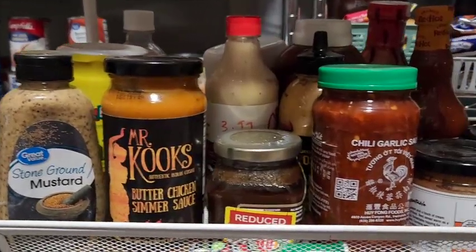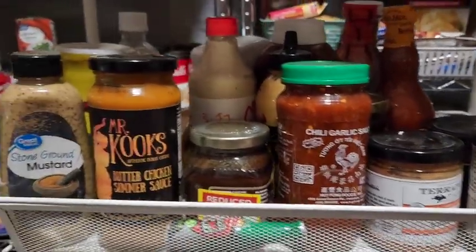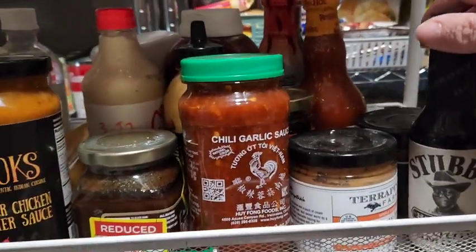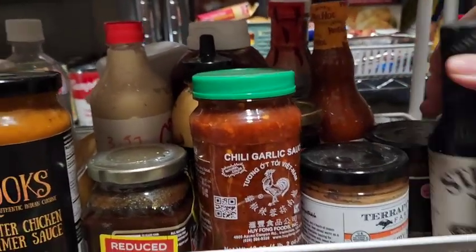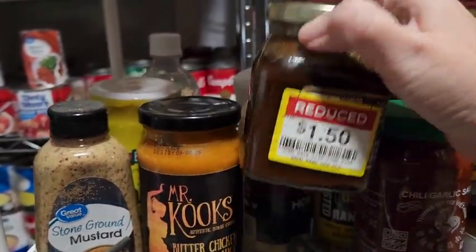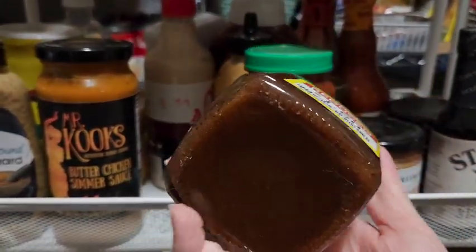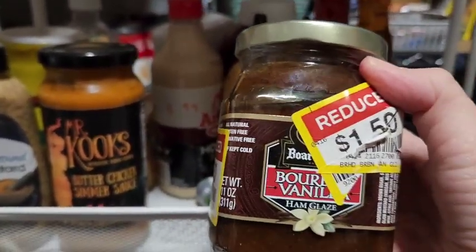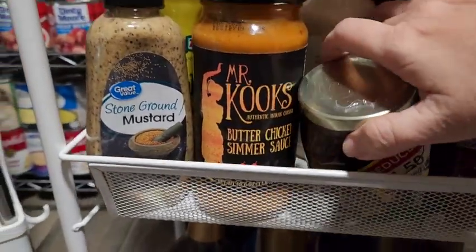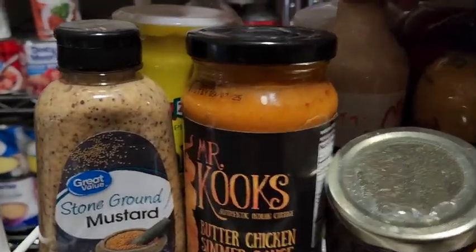When we go down here, this is kind of a little bit of everything. Not really barbecue sauces, kind of along the line of marinades, but not really. So we've got liquid smoke, creamy bacon tomato topper. This is a glaze that you put on your ham. I got it for $1.50. It was marked down from like 12 bucks around the holiday, so that's a bourbon vanilla ham glaze. Butter chicken simmer sauce, stone ground mustard, horseradish.